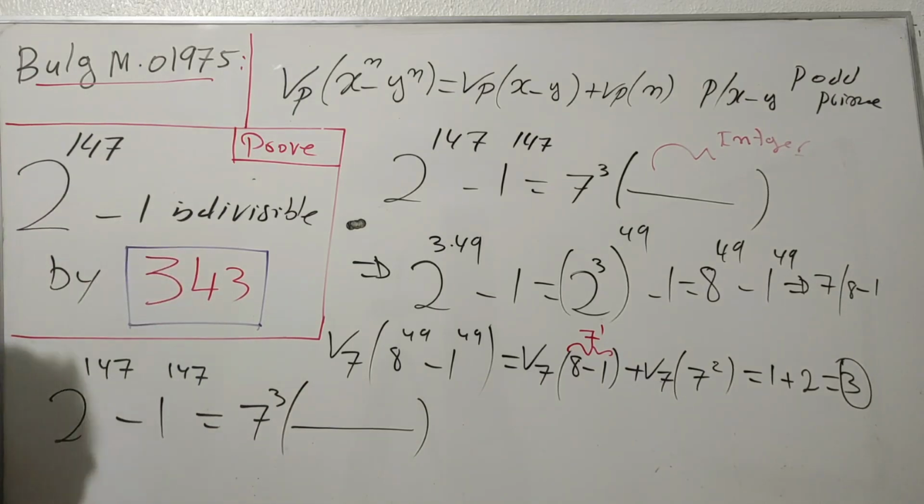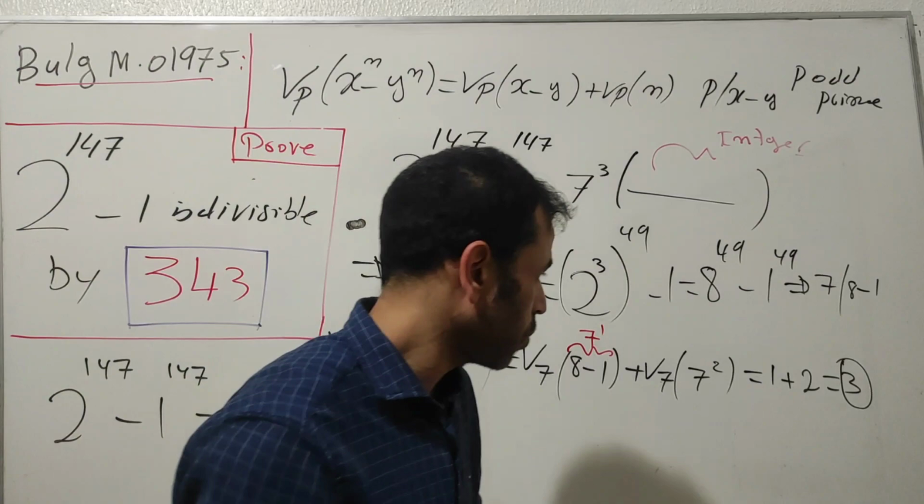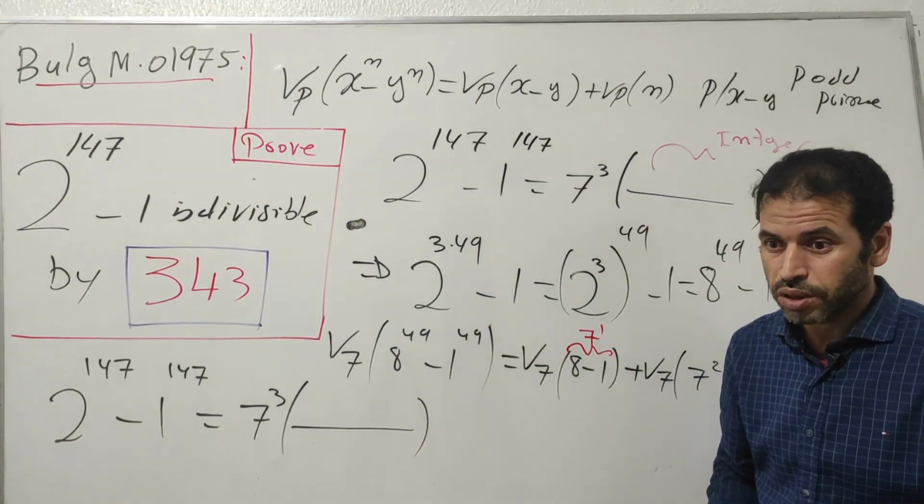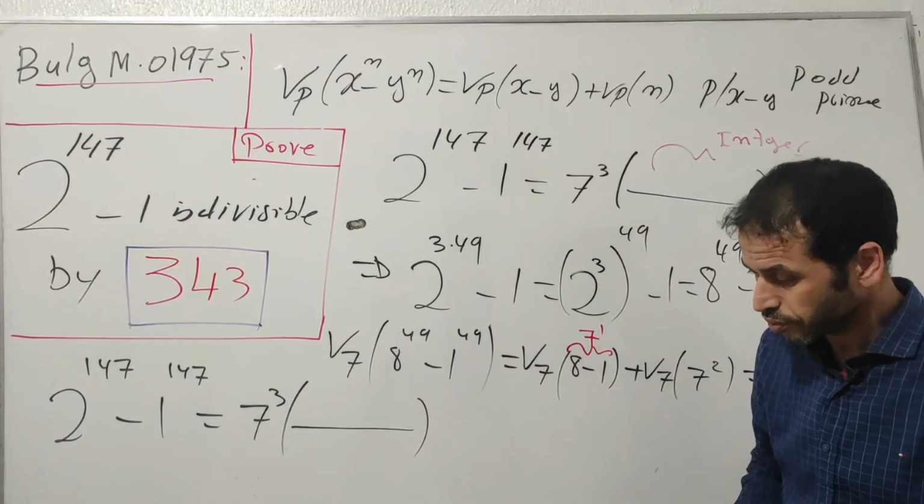Now this is the more powerful method. We have applied a very quick method. Now let's move on to the classic method, the second method.